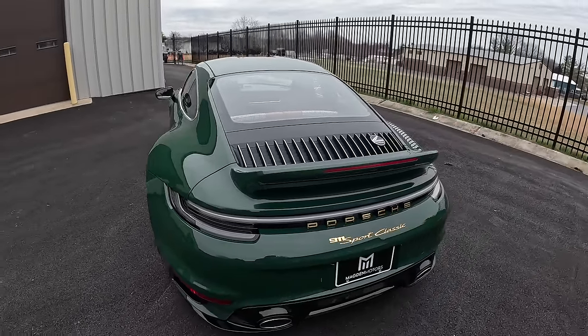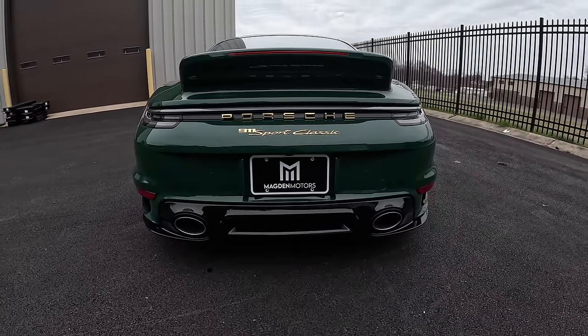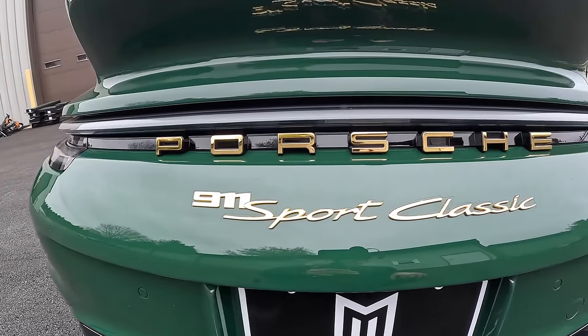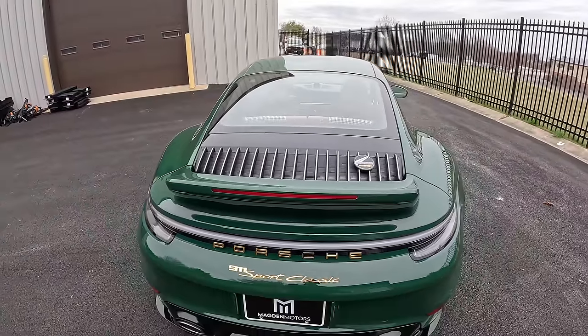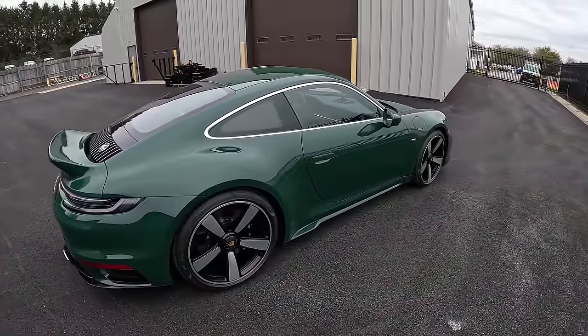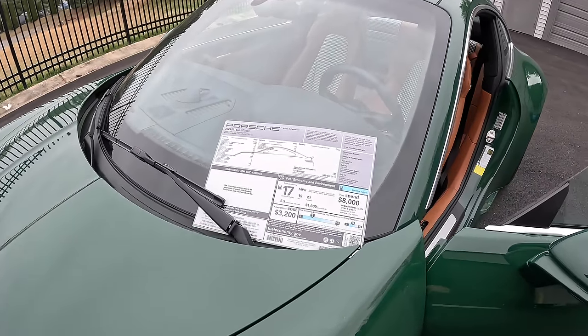Onto the back, you got the classic rear spoiler from the old days. We got some gold trim. We got the racing exhaust with the silver tips on the back and the gold Porsche Sport Classic emblems on the back here. Onto the inside, it's pretty wild as well. It's got the Heritage interior to match. And right here, as you can see, we have the original window sticker.